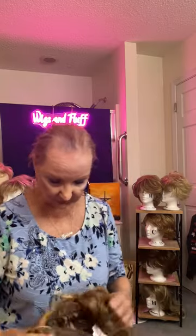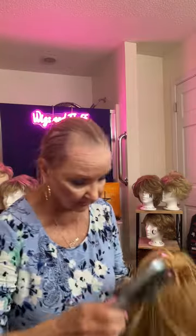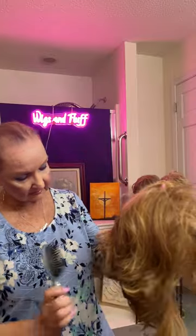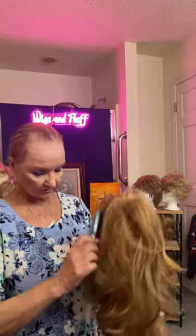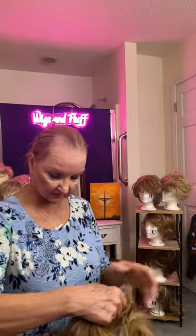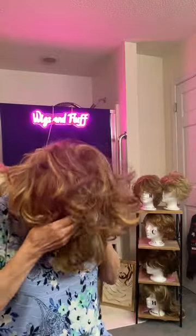The Ambitious wig. Now you notice me opening and closing bags. Sometimes I keep them stored in bags. And this is a beautiful light red wig. Beautiful, beautiful color. Light red, gorgeous. It's a longer one, again mid-length. Not terribly long, but mid-length, I would say. Maybe longer.